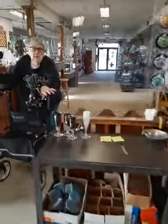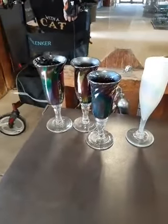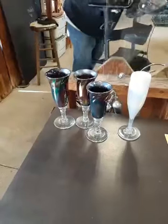Bridget was asking about the iridized goblets. I'm sorry, the what color? Black, okay, black iridized. There we go. And that was off of Foster's Mini-Me Marver.